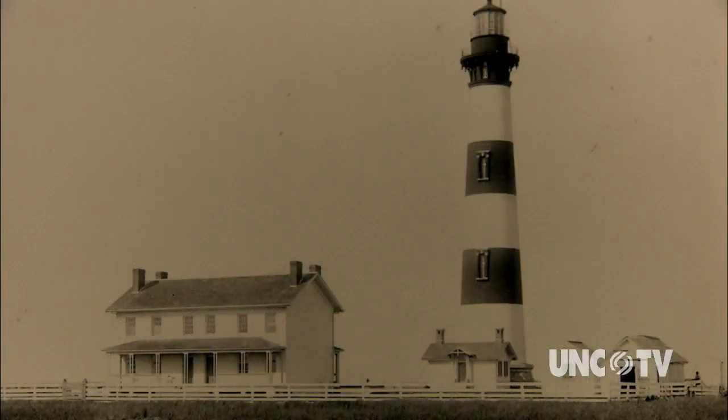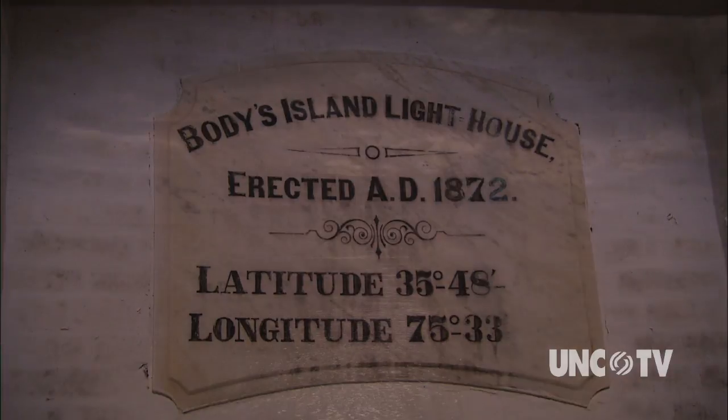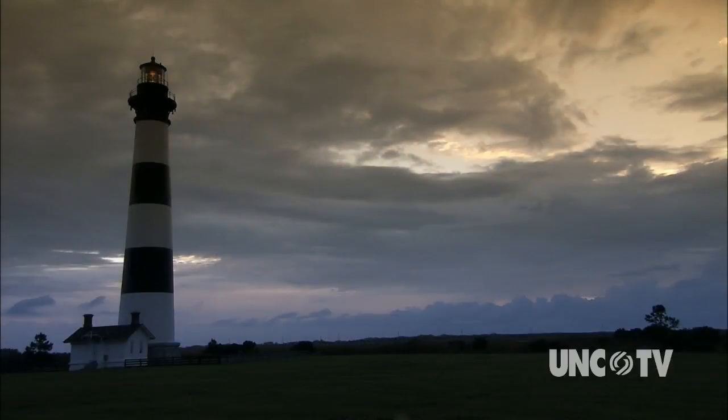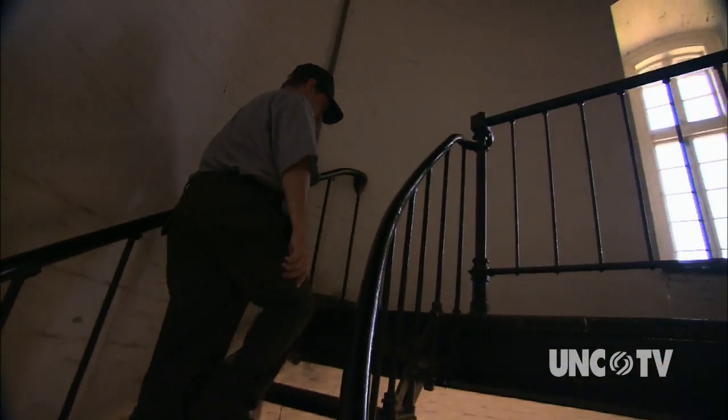The new 1872 Bodie Island Lighthouse was built to last, and it has. Although by the time the 21st century rolled around, wind and water pretty much had had their way with the 165-foot-tall structure, and it was all but worn out. Here's a good example of some of the old cracked stair treads.